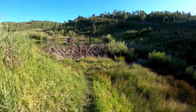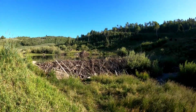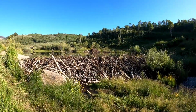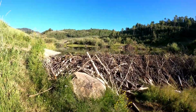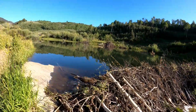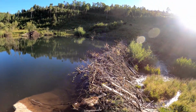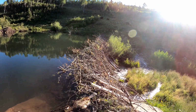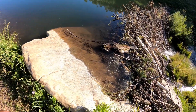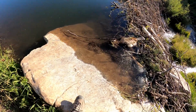Huh. I'm gonna walk down there real quick. There's a pile back there that's probably the beaver's den or whatever. I don't know. Yeah, this is pretty cool. There's a big, huge slab of something here, but this is a no.